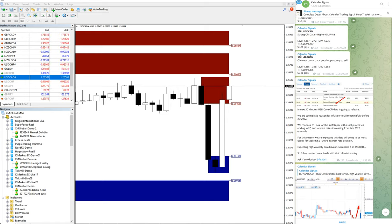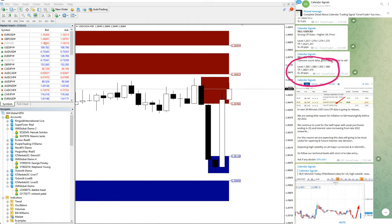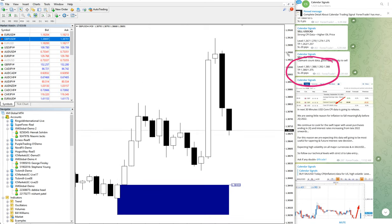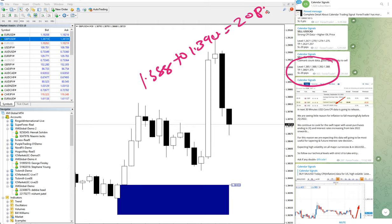Now we will check last signal, sell GBPUSD. From first level 1.388 to 1.390, we have booked loss of 20 pips, so here we have to mention $200 loss.